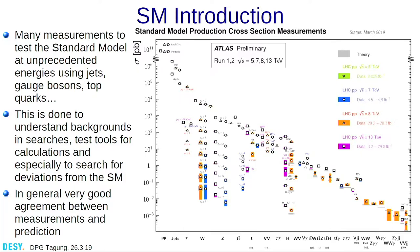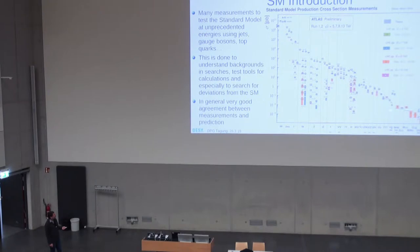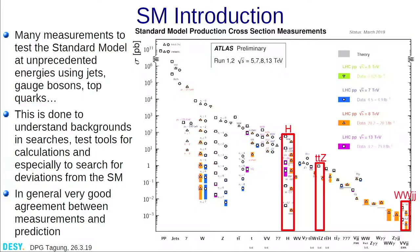These are the measurements that have been done here in the case of ATLAS. You see they span cross sections from 10 to the 11 picobarn for the total inelastic cross section down to 10 to the minus 3 picobarn, so 1 femtobarn, for WW scattering. So this is in total 14 orders of magnitude. And in general, there is a very good agreement between the measurements and the predictions. And for the rest of the talk, here is the Higgs, this is ttZ, and this is WWjj, the vector boson scattering. The two analyses I will discuss a little bit in detail.